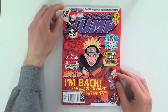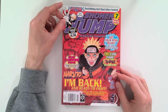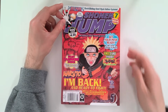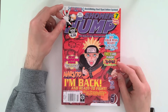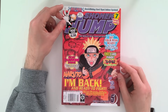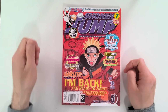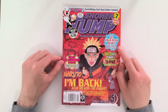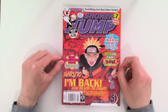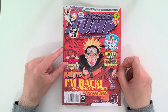At the top of the page, we have Bleach, hard-hitting card tips, and an anime update. It's advertising that there is 7 manga inside. It's advertising a free Yu-Gi-Oh card from the Yu-Gi-Oh trading card game. And it's also telling us to get our pens ready because their cover contest is here. I don't really remember what that was all about, so we'll keep an eye out for that as well. And a secret password as well. And it says to read a sneak peek of Naruto online.